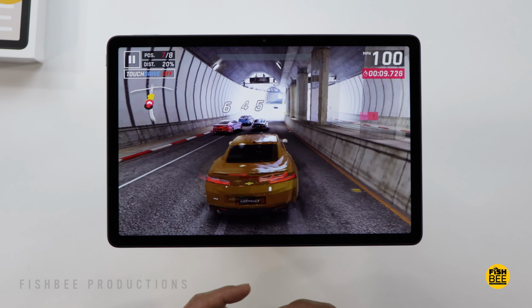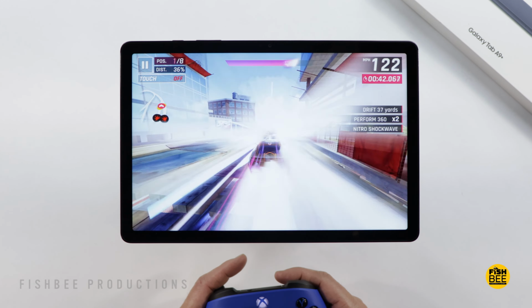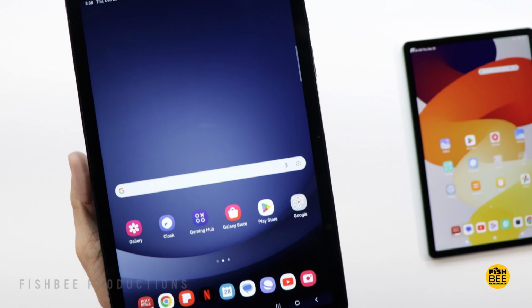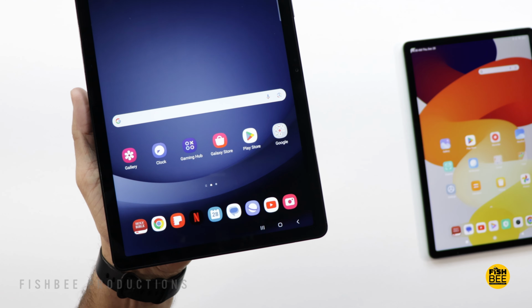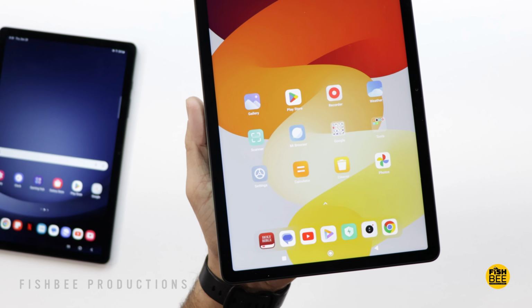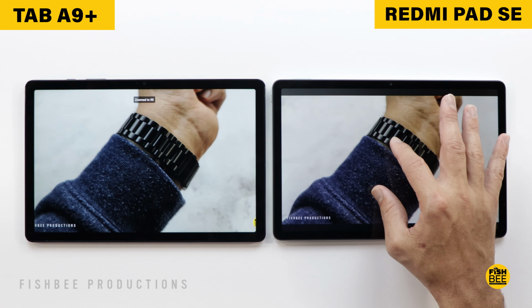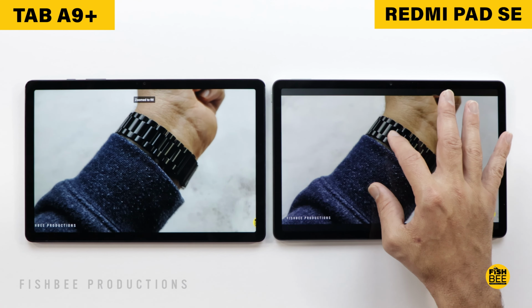Both tablets have an 11-inch display with the same 1200 by 1920 resolution, and they both have a 90 Hz refresh rate. You've got an IPS LCD display on the Redmi Pad versus TFT LCD on the A9 Plus. But here's the weird thing. Now normally you would see quite a bit of a difference between those two types of displays, but with these two they're actually fairly close.